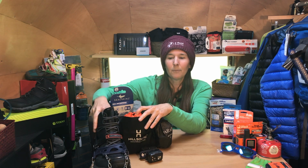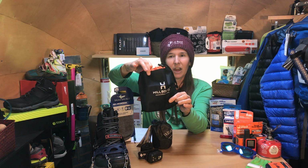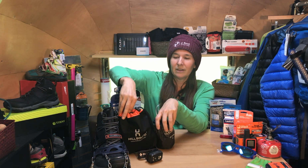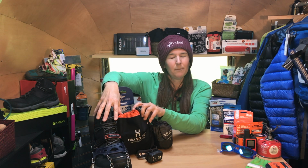So no matter where I'm going, if I think I'm going to be in the snow, I'm going to take a pair of Hillsound micro spikes. They come in a nice little carry bag, so there's no reason not to take them. They weigh in right around 1 pound, and they'll help to keep you safe and in contact with the trail, and hopefully you won't be sliding down.